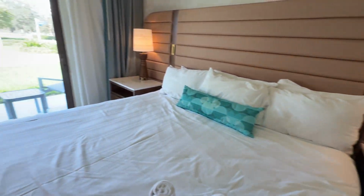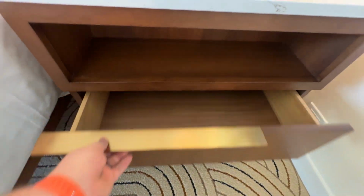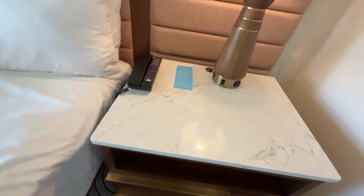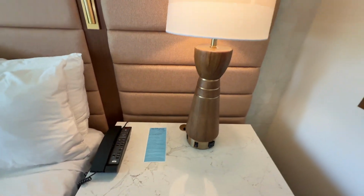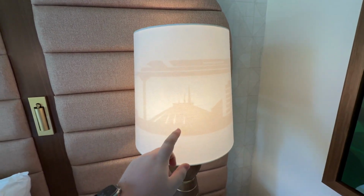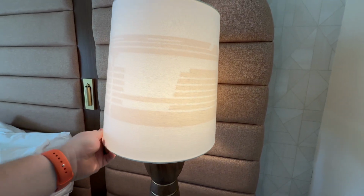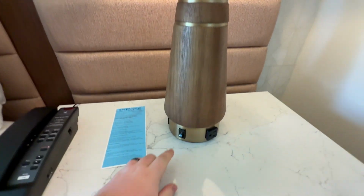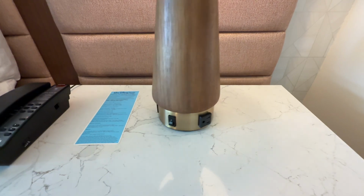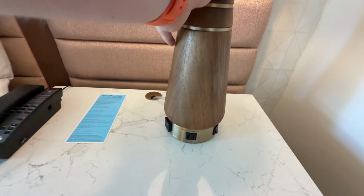On either side of the bed you do have a nightstand with a small storage cubby up top here, and then 2 full-size drawers underneath for storage. The one on the right here is going to have your in-room phone, and then you do have these lampshades here, which I think are really cool because they do feature the monorail and Space Mountain. Here you got Bay Lake Tower, and then off to the side there you have the Contemporary Tower as well. These lamps can be turned on and off individually down here. And there is a 120 outlet on this lamp, another 120 outlet, and then a USB-A and a USB-C port available for charging.